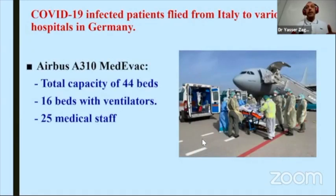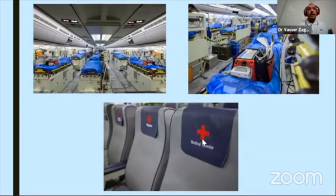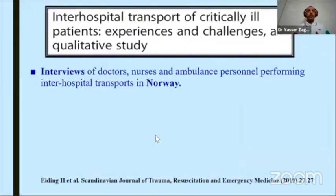All of us are aware of the problem that happened in Italy. There were not enough ventilators, not enough ICU beds. So Germany helped Italy by transferring some critically ill patients using an Airbus medical evacuation aeroplane, which is mainly a military aeroplane, but it contains 44 beds, 16 beds already prepared with ventilators and 25 medical staff. You can see the beds here arranged in three rows, and all the ICU equipment is ready in this aeroplane. And you can see the medical seats are ready as well. So 44 patients can be transferred by this aeroplane.